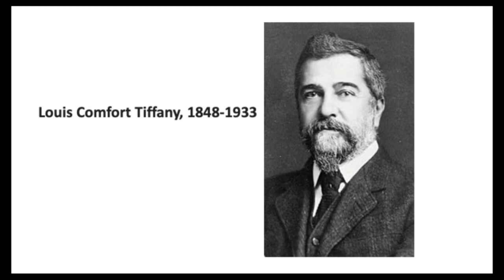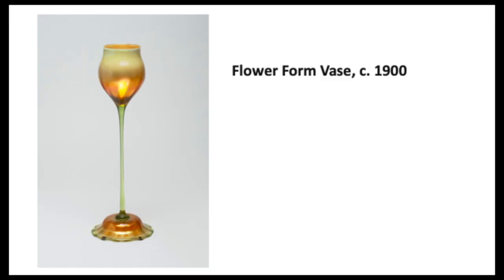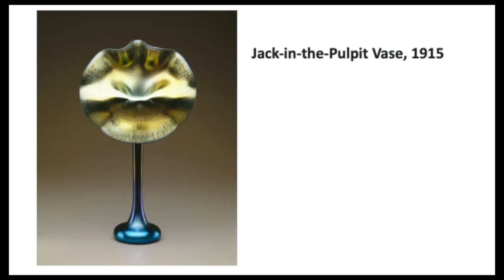Most of Tiffany's designs were inspired by nature, and he used this Favrile glass in many of his flower form designs. Here's one example, this flower form vase, which has an amber foot, and this slender, translucent green stem, and the blossom transitions from amber to yellow to green at the rim. The rarest of Tiffany's flower form vases is the Jack in the Pulpit, which you see here, which has a peacock blue foot and stem and an iridescent gold blossom.